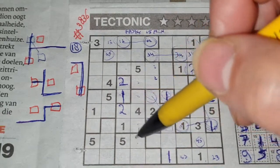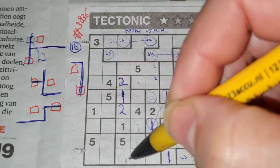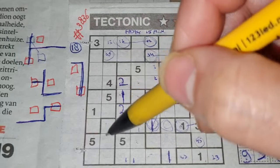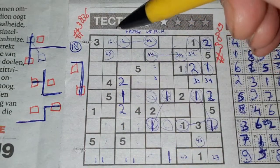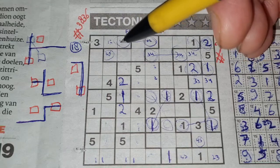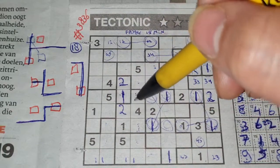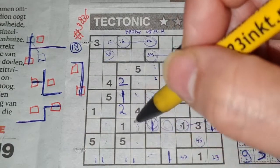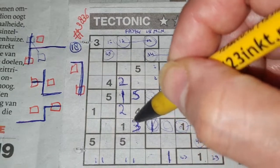Yeah. This box cannot be a 1. That box cannot be a 1. So the 1 could be here, could be there. These 2 boxes cannot be a 1. So the 1 could be here, could be there. 2 numbers left in this area for numbers 3 and 5. We have a 5 there, no 5 there. 5 should be here. And 3 goes there.